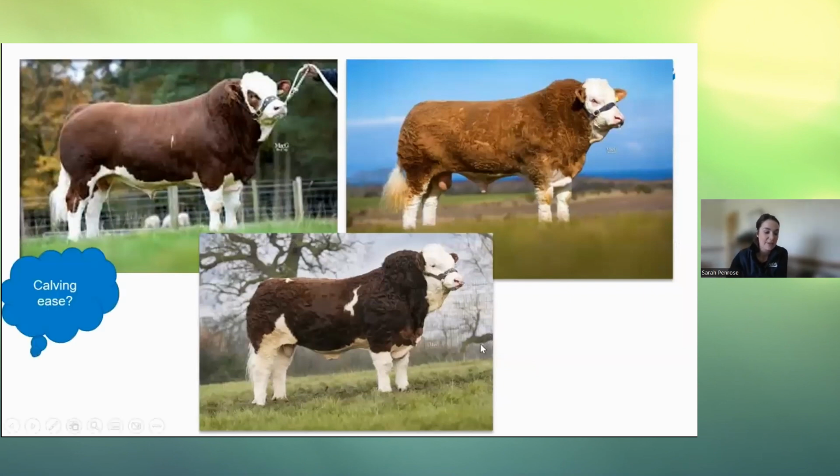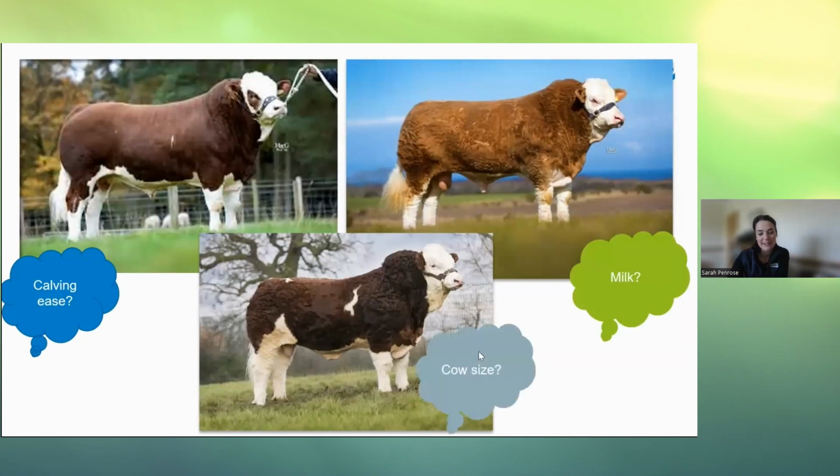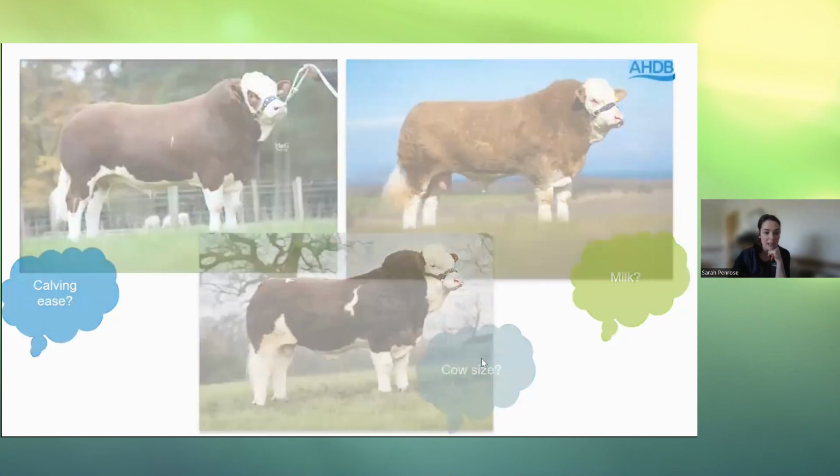And like I say, the things we want to be looking at are calving ease. So that's direct and indirect. We want to be looking at milk. So we want a good milky cow. And we also want to be looking at cow size. And I'm going to focus on calving ease and cow size in a little bit more detail, because they were really things that hit me as I travelled round.